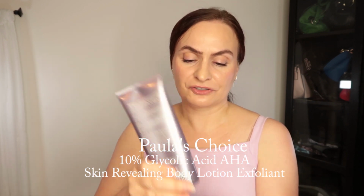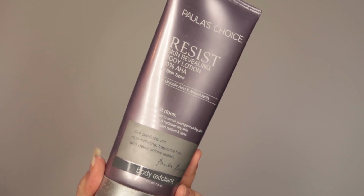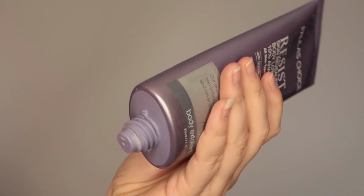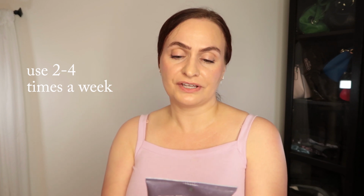Both of these, but especially this one, really help if you have scaly skin on your legs from shaving. Also, obviously the KP scrub, you can put this everywhere on your body, again, not your face. Both of these are large containers. It's 210 mL, 7 fluid ounces, so you have plenty of product, and they spread really easily.